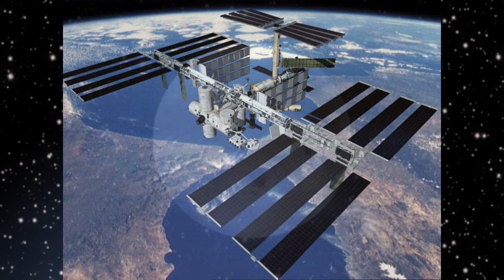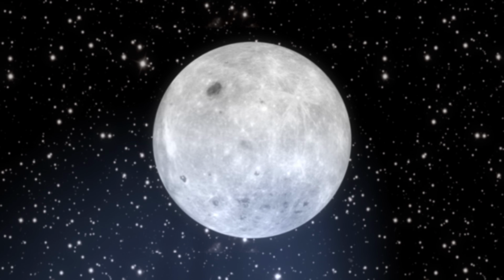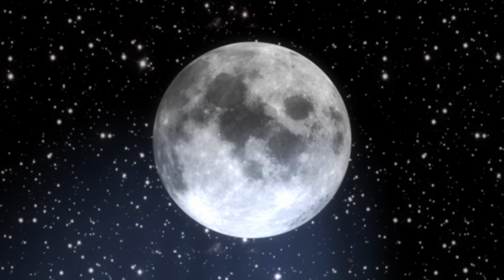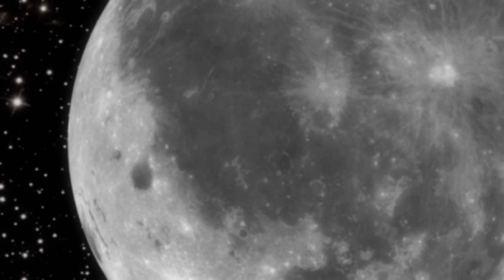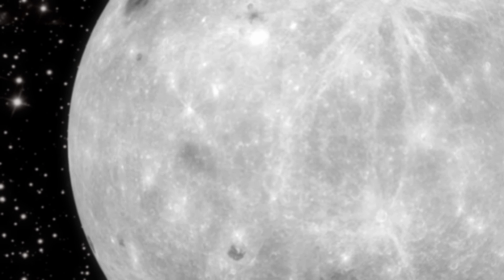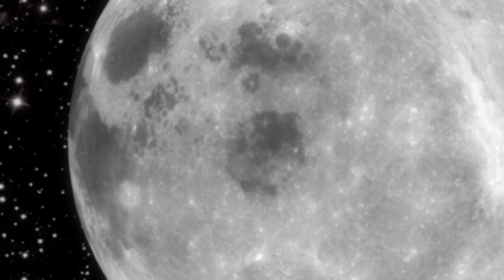So once there is a moon base and mining going on the moon, there will be all kinds of opportunities for private industry to take advantage of having the International Space Station orbiting around the moon. There is a lot more interesting parts in the TechCrunch article, so if you want to see more, it is the first link in the sources section of the description. So I think the idea of repurposing the International Space Station to be an outpost to space pioneers on the moon is a fantastic idea.